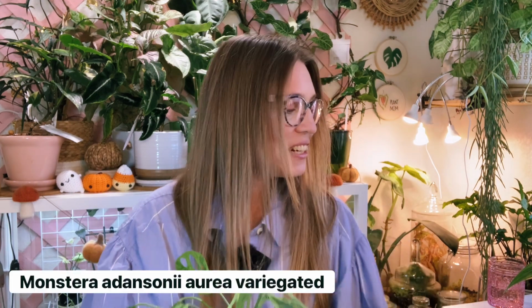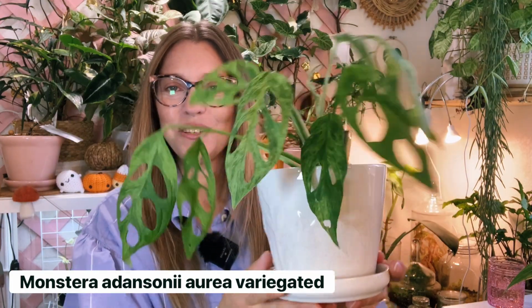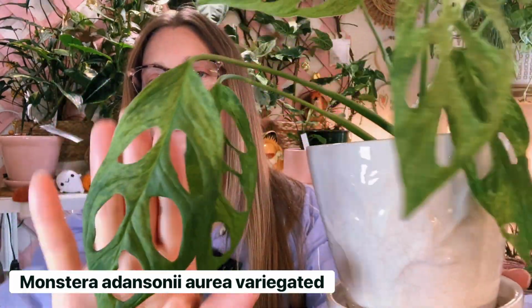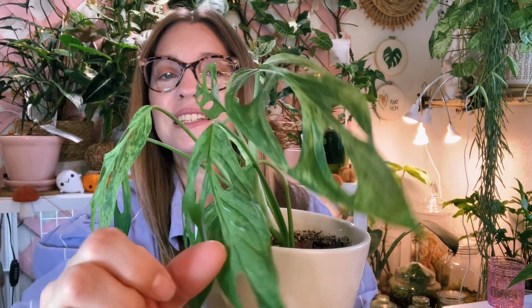This is the Monstera Adansonii variegated, and it is doing absolutely beautifully. It's keeping that nice variegation in it, and we have a new leaf about to open soon. I think this was the most recent leaf that came out. It's big, it's beautiful, and it's doing just fabulously. It lives in my family room on the mantle, kind of far from a window, but that doesn't seem to be bothering it one bit.